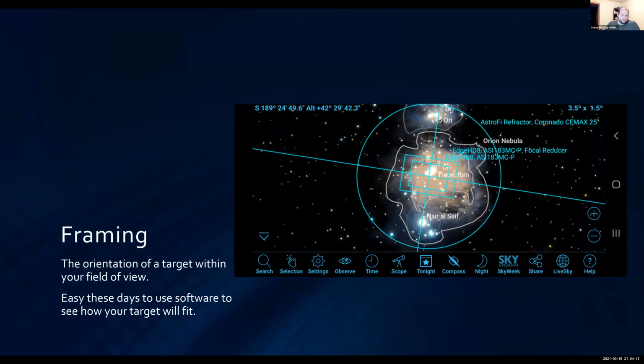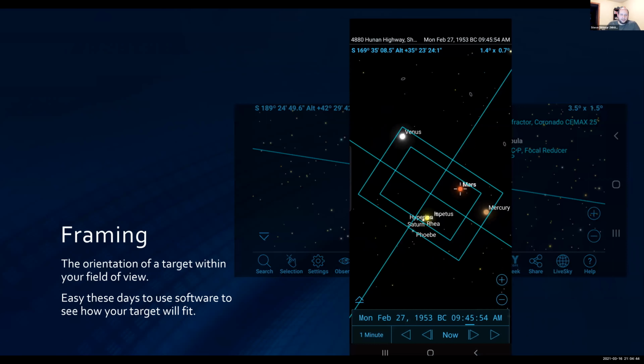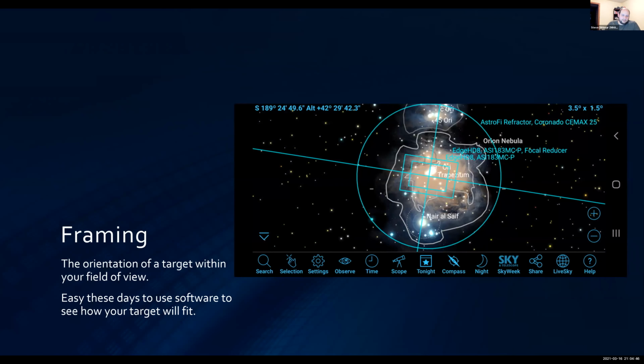Framing: there's a formula you can use to figure out how much of a target is going to fit in your sensor. It's honestly easiest to use some software. I use Sky Safari, like in this example, and you can see that my binoculars, the round view here, would fit all of the Orion Nebula, but my imaging sensors with my SCT telescope, without the field reducer, is the small square, and with the field reducer is the wider rectangle. Neither one of them can fully fit the entire Orion Nebula in it.